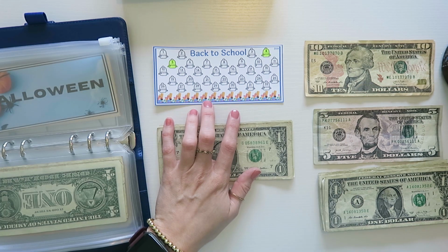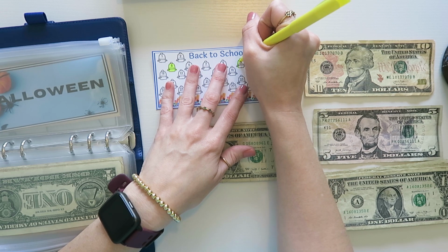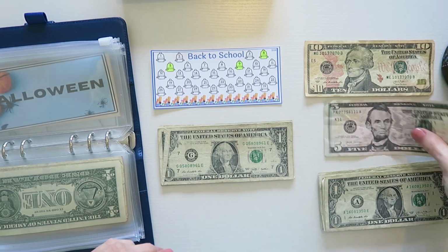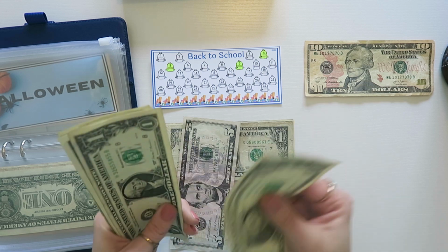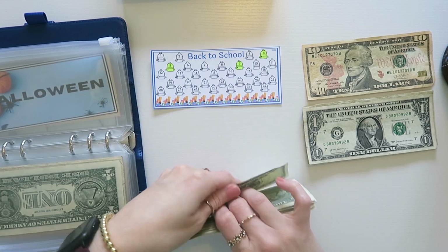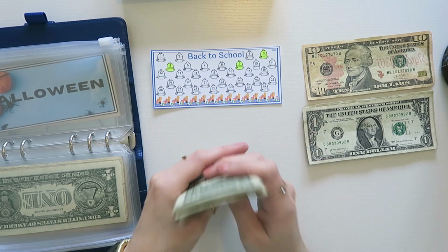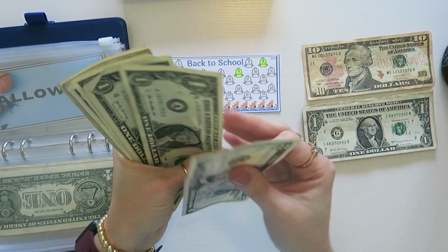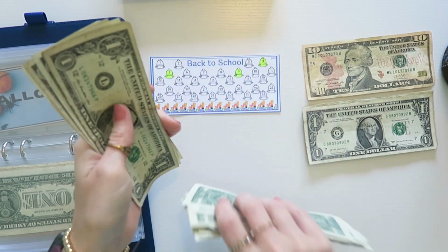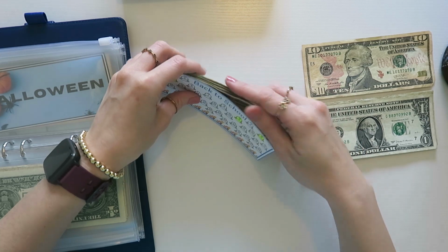What are we adding today? Question to self, what are we adding? We are gonna add $9. So let's go ahead and color that backpack in and add that money. 5, 6, 7, 8, 9. $9. Okay, so I guess we can put that up front and count that. For back to school, so far we have 5, 6, 7, 8, 9, 10, 11, 12, 13, 14, 15, 16, 17, $18. We have $18 for back to school.